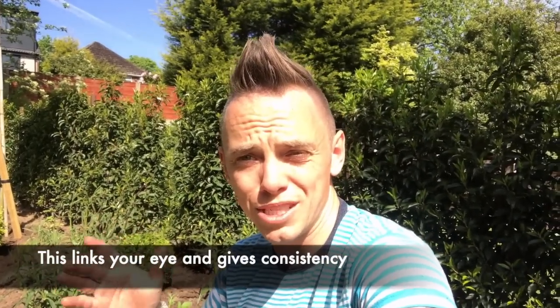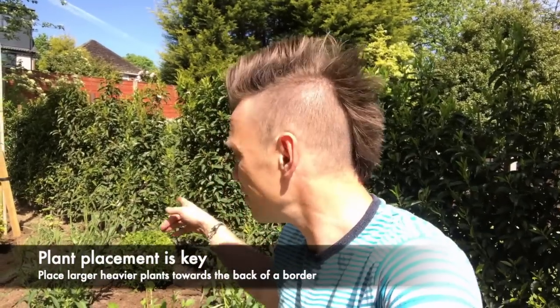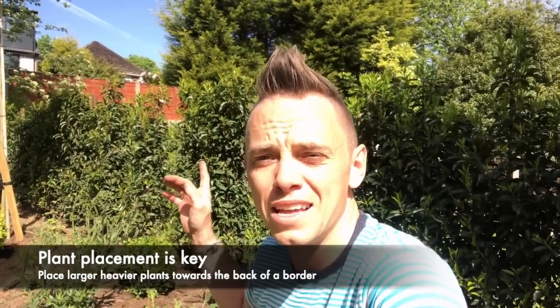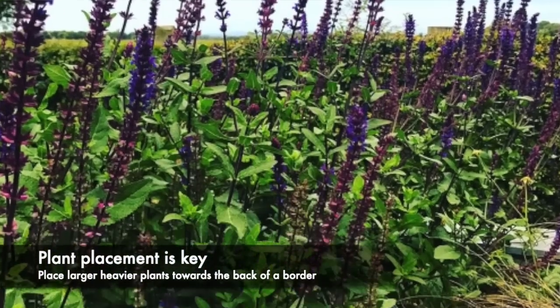So another top tip is you always want to put your taller and heavier specimens towards the back or the middle of a border. Things like salvia that we've got in this planting scheme. Salvia Caradonna, if you put that near the front, when it reaches full height, it's really dense, it's thick, it's like a full stop. So we don't want that at the front, we want that either in the middle or at the back. Because if you put them at the front, it stops the flow. You're immediately drawn to it and you're like, I can't see through, I don't know what's next. So it's just about careful positioning of your plants.